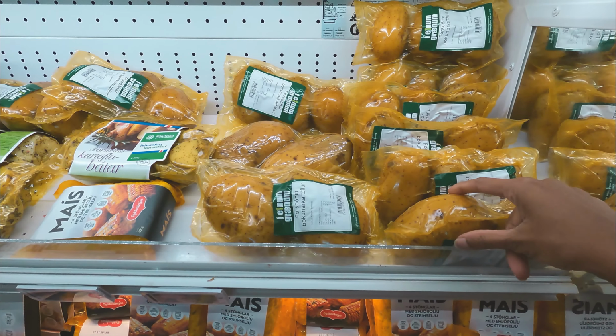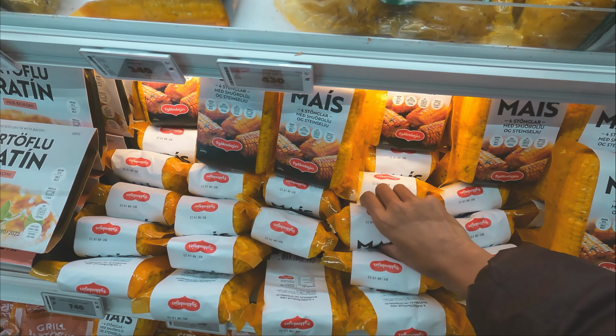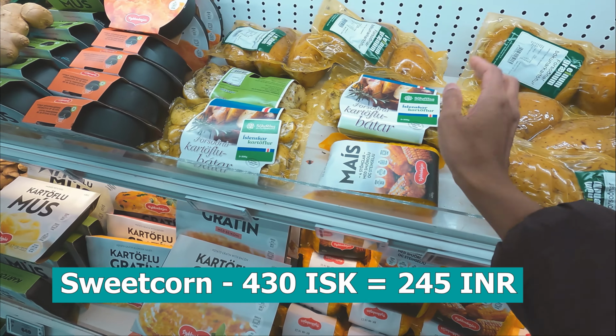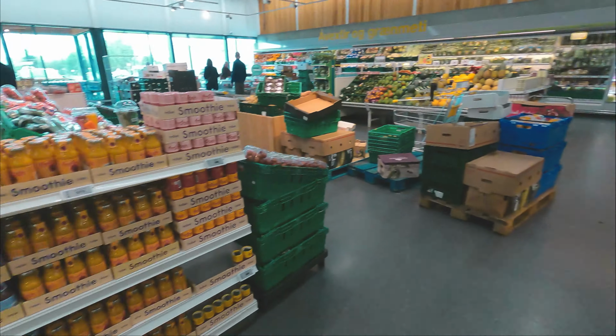So guys, you also have these pre-cooked potatoes and sweet corn. You just have to put them on the grill and they're ready to eat, so it saves the cooking time. It also has potatoes with different spices.